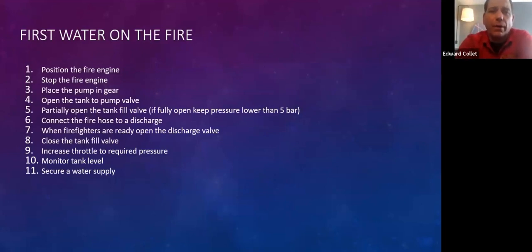The first thing we do when we show up, the first water on the fire from the tank: we position our engine, we stop it, we put the pump in gear, open our tank to pump valve, and then to recirculate, as long as you're below 5 bar, we open the pump to tank valve just a little bit. That allows water to circulate and cools the pump, and gives us time to connect all of our hoses and get everything ready. Then when the firefighter's ready to open the bail on the branch, we open our discharge valve, close the tank fill valve or pump to tank valve, and then we'll increase the throttle as needed for that branch to be able to start fighting the fire.